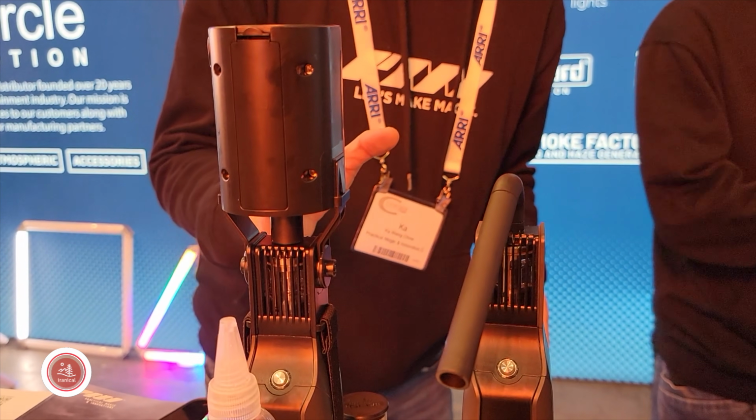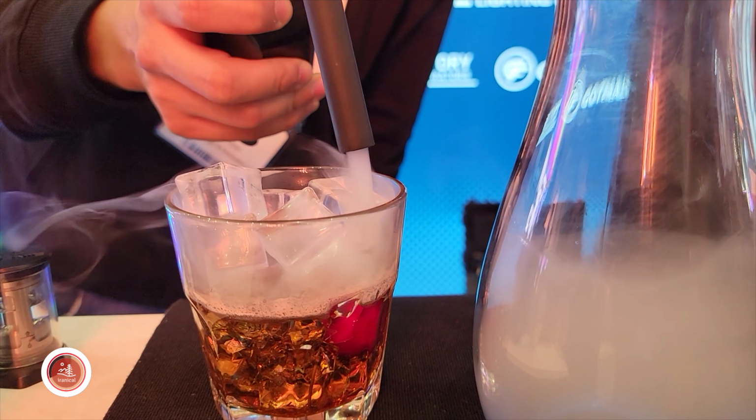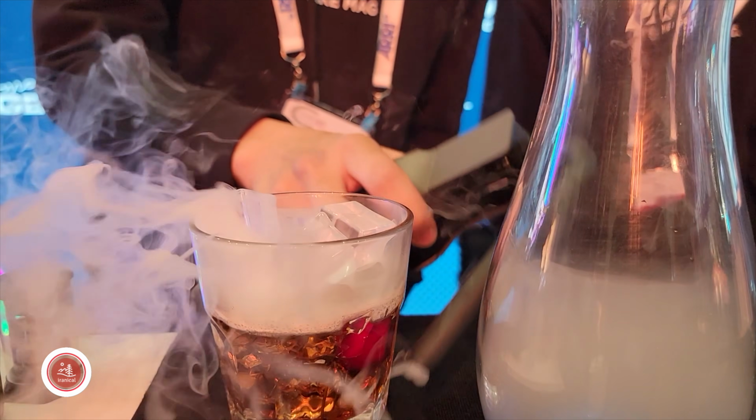The interesting thing about this is the same machine, the same formula, with different setting accessory. It can do haze. I was going to say, that's great. It can do a dry ice effect like that. I'm sitting there going, man, that's gonna get watery everywhere.